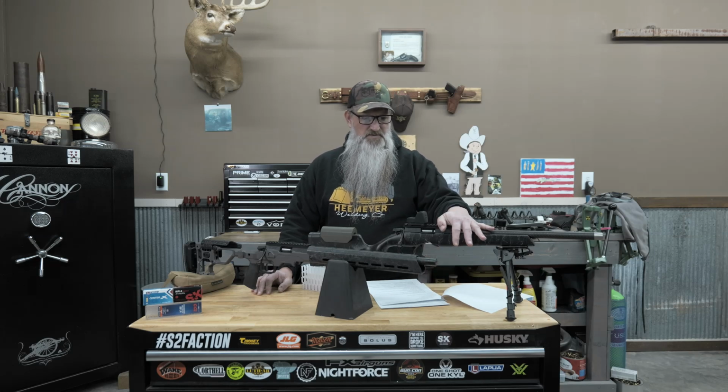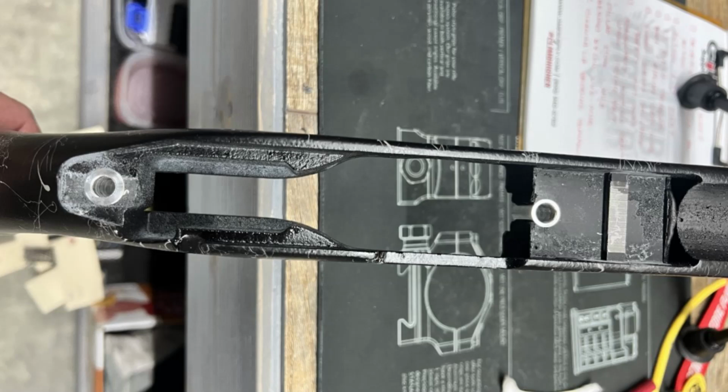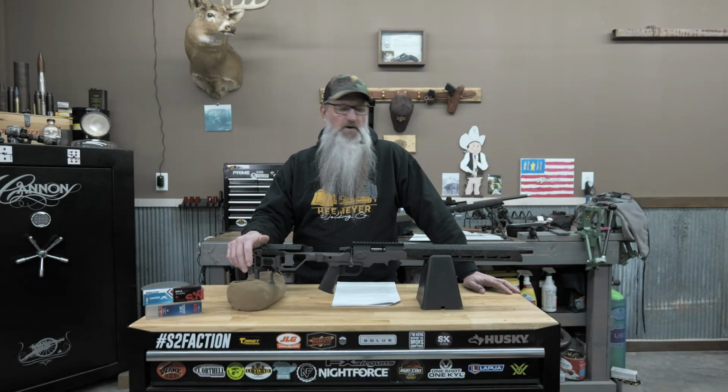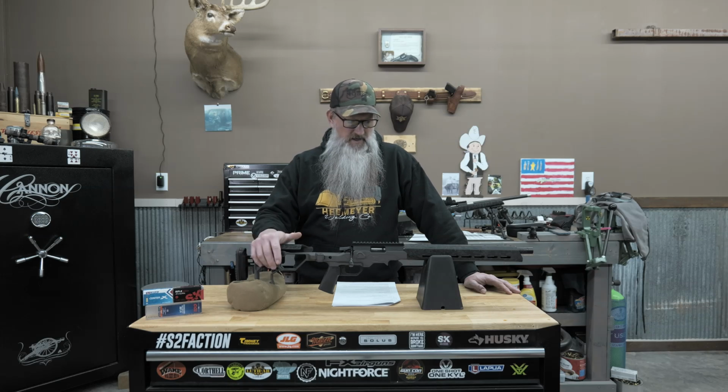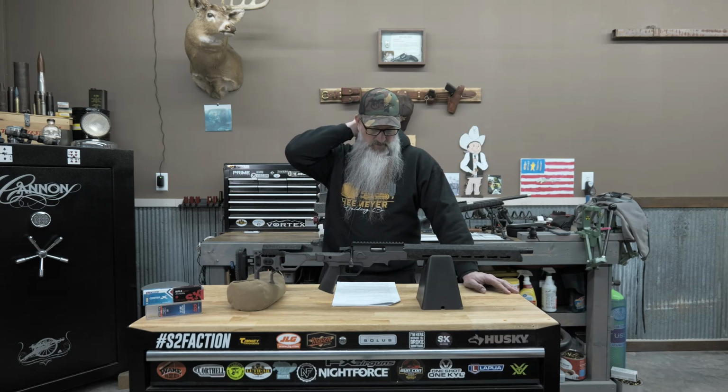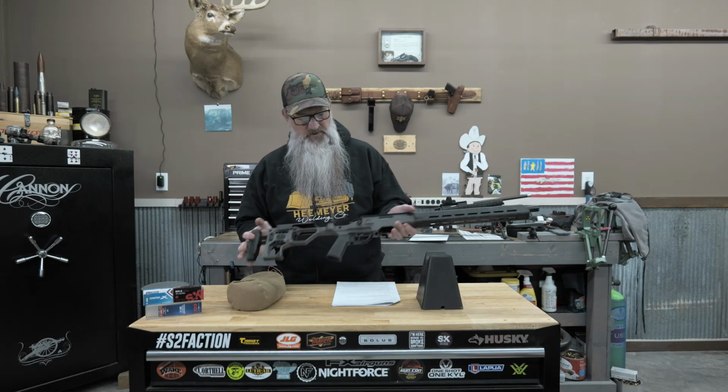It does mention in the specs, but the stock here does come with front and rear pillars installed, aluminum pillars, so that's a pretty nice addition. Okay, so we're going to start with our evaluation of the MPR, the Modern Precision Rifle, the one that comes in the chassis here. A couple features I want to point out on this. We went over the specs, but just want to show everybody.